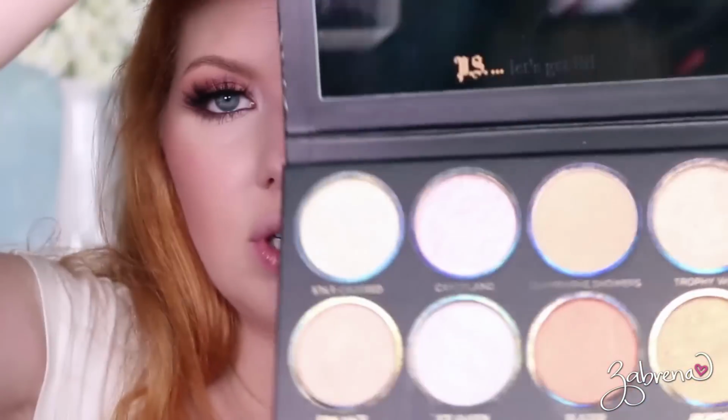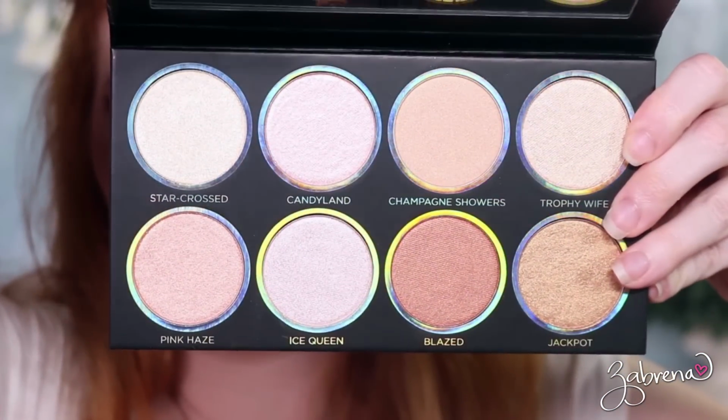and I had said I've never used it on camera, but I have been using it off camera, and I really like the quality. This was sent to me as part of a PR package many months ago from a company called Private Society, and the one product that stood out to me out of everything they sent was the Glow Getter highlighting palette, which I'll show you up close here.